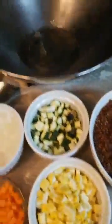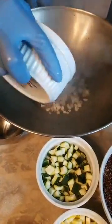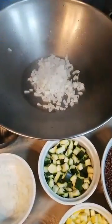A little bit of oil. Got some onions. Got a little bit of garlic. Let that cook first.